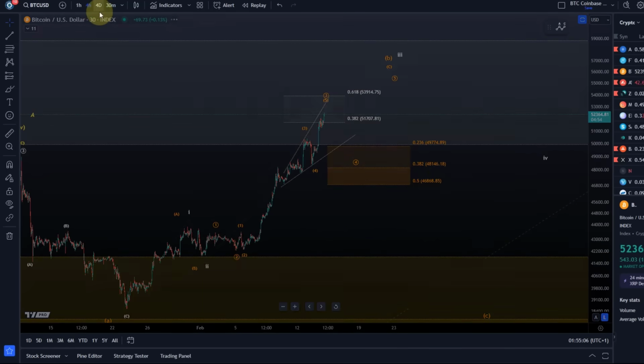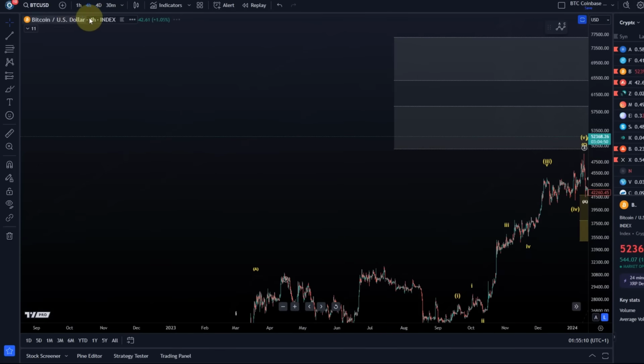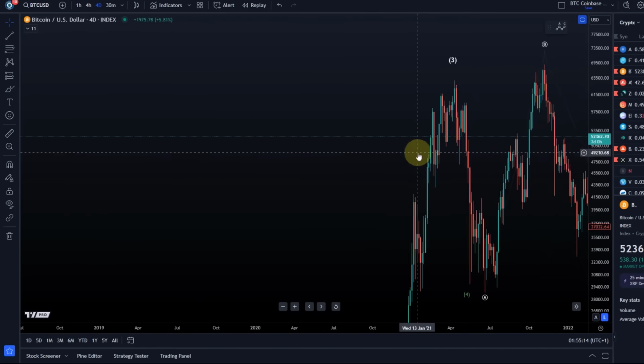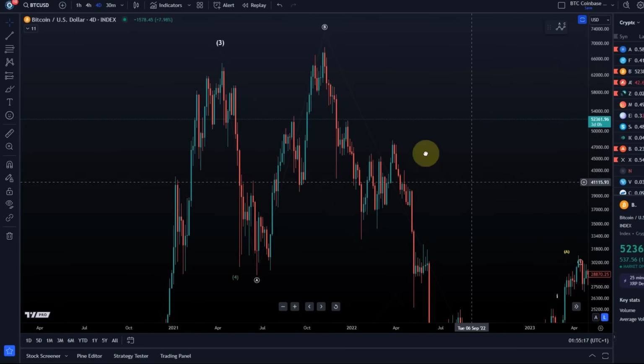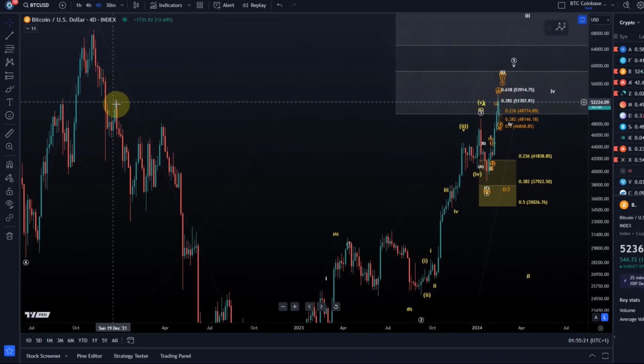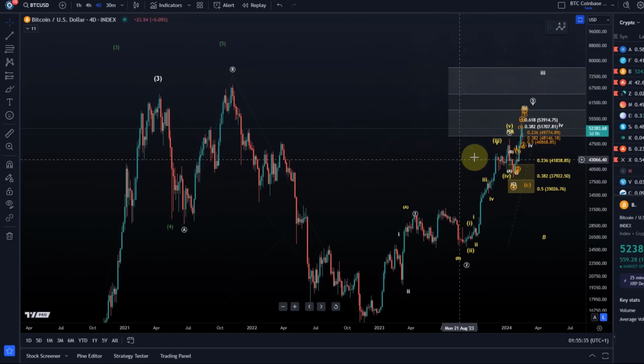Bitcoin has been fighting here with this 51.8K level. Let me just zoom out a bit, which was also, and still is, an important level from the previous run. It's a bit of a range, sort of around 52K to 52.3. Seems like we're overcoming that now. And if you look at this chart, it's crazy.